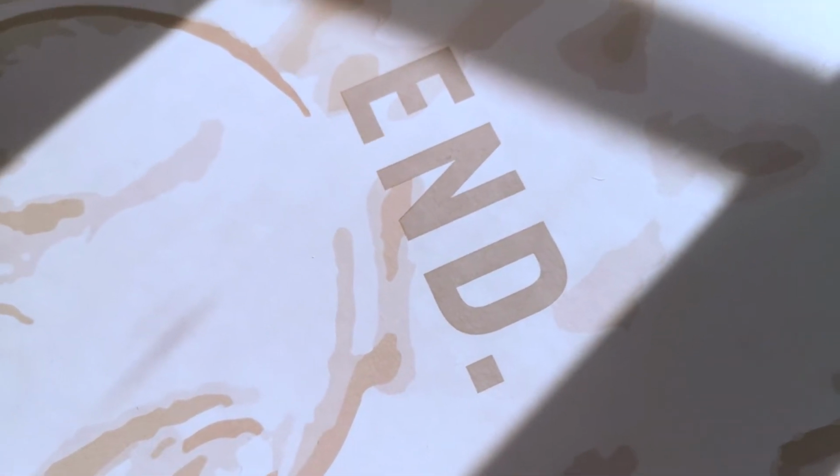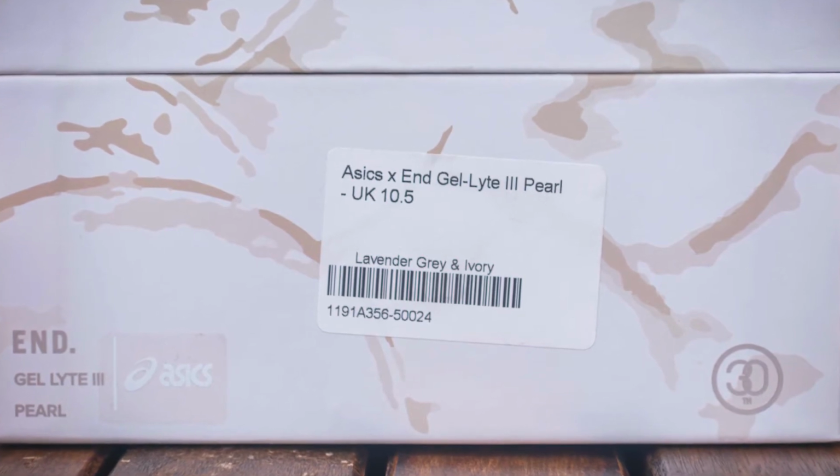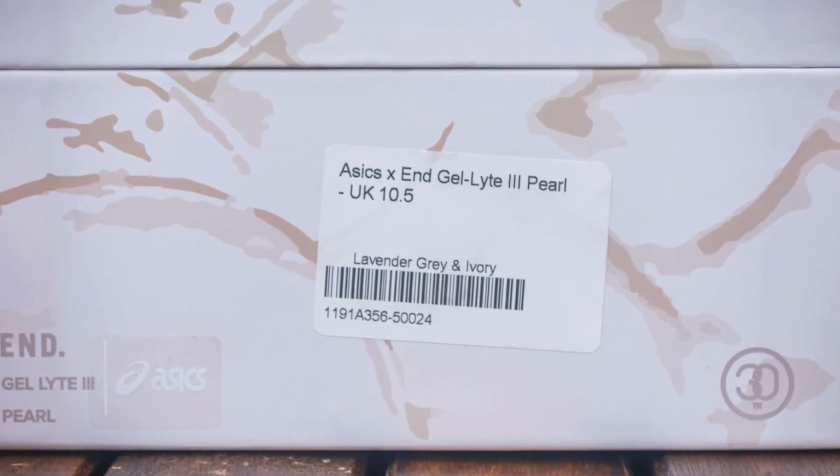Here I can show you the marbled graphics across the whole box. So here the label reads Asics Collab End Gel Lyte III Pearl UK 10.5 Lavender Grey and Ivory colour. So let's go over the construction.